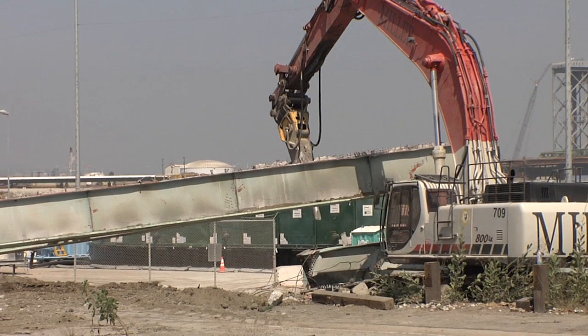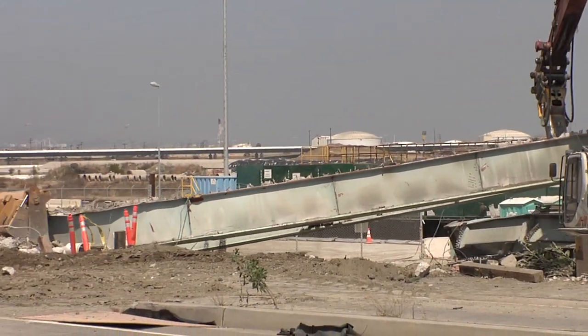A huge challenge of this project is to keep construction moving smoothly while preserving the flow of goods in and out of our shipping terminals. That's a key priority. We're working really hard to make sure that everyone's informed, that everyone can prepare for any pending closures.